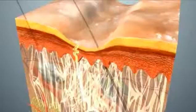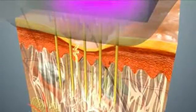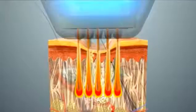And here's a schematic of the actual treatment. And then right after this, we're going to see a couple pictures. You're going to see what that looks like. But this is where the energy gets applied. You can see it warming up there and sending that heat down into the dermal layer.